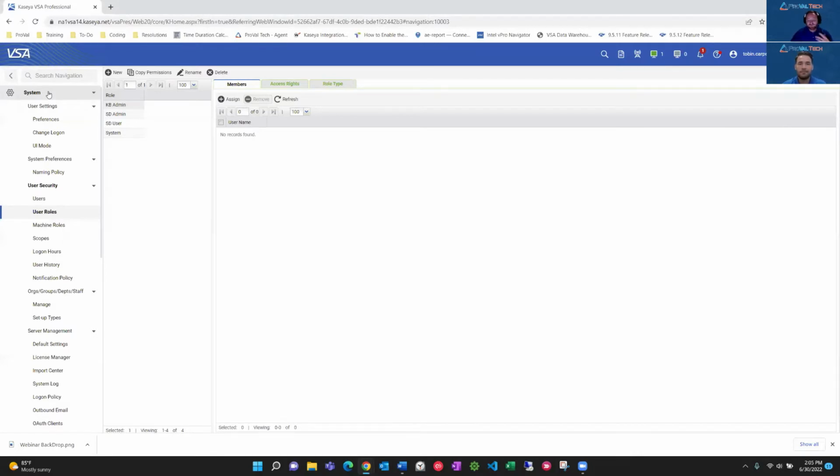All right, so to create a user, the first thing we're going to do is we're going to navigate to System, and then we're going to head over to the User Security section. And we're going to focus on three primary functions in here: users, user roles, and scopes.